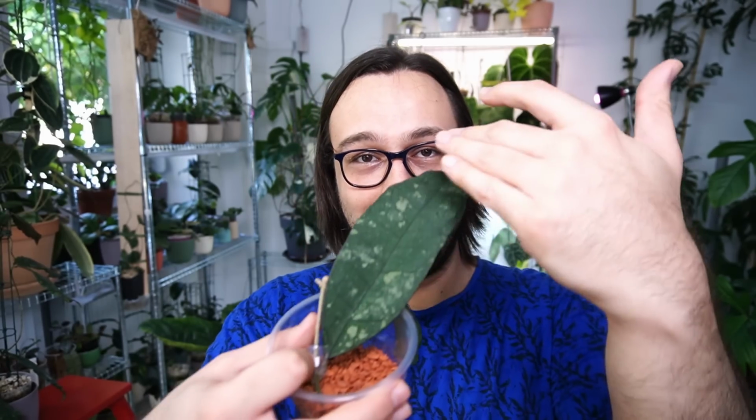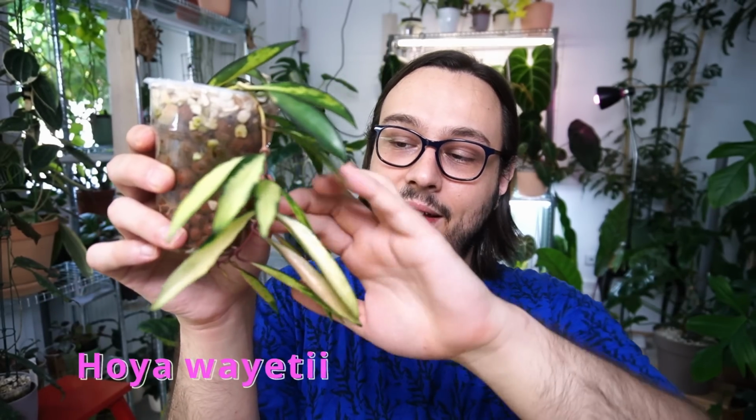It's a lovely Hoya to have, definitely because of the leaf. And this leaf is absolutely massive. I do hope that the new ones will be as big, if not bigger. I will not be modest, and I will admit I do want big leaves like this one on this particular Hoya.